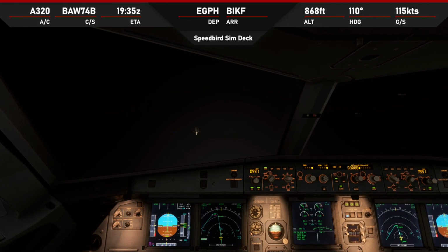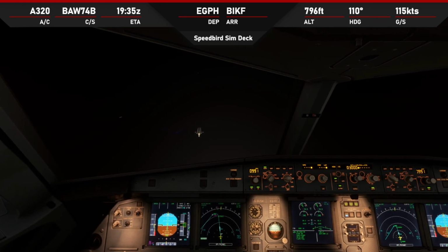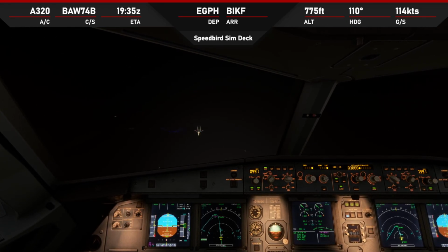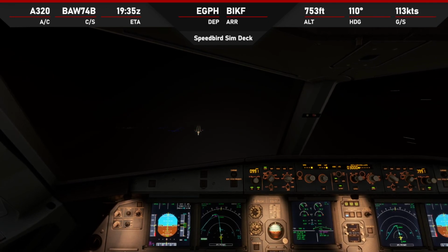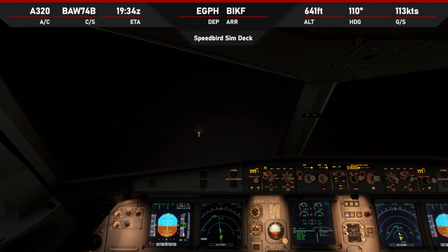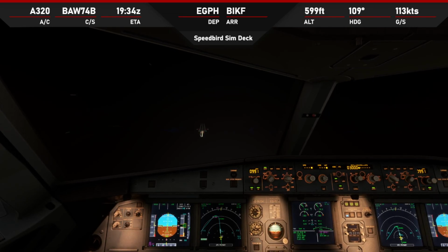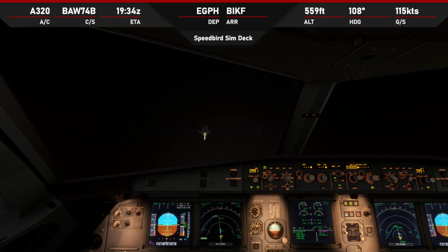Runway 10. So Keflavik traffic, Speedbird 74 Bravo. Short final for runway 10. Got the PAPI lights. Got two red, two white. Having a fight to keep this in the wind. Oof. It's a heavy. Don't you dare crash on me. Notice that stutter.